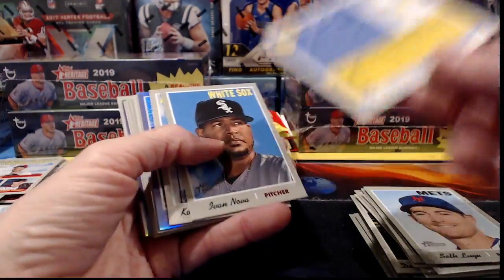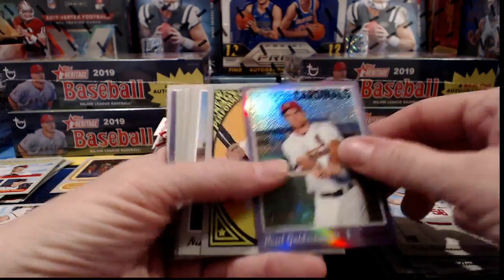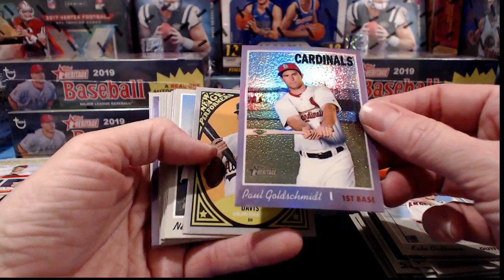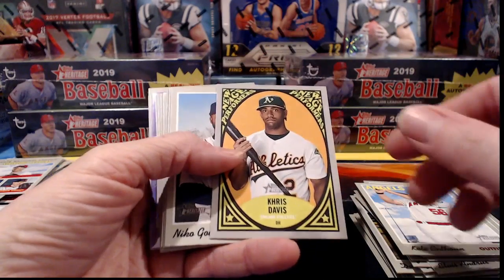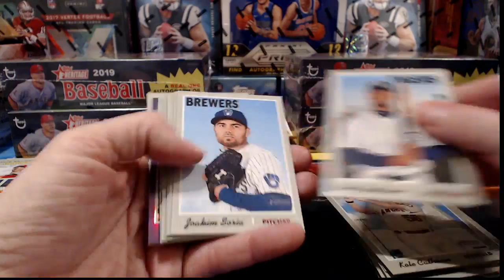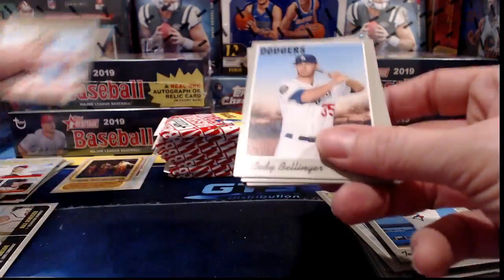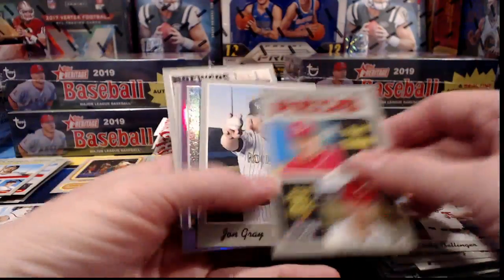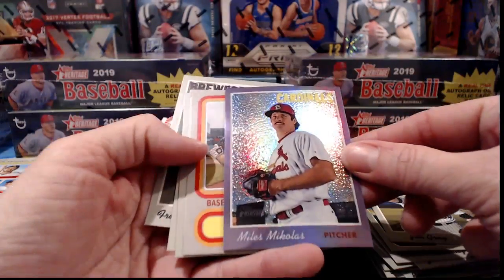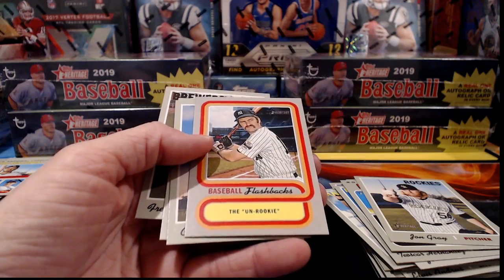You know what? We should be getting word on Bryce Harper, shouldn't we, this week, I would think? Paul Goldschmidt, Cardinals. I'm never going to get used to that. Well, I will eventually, but every time I see Goldschmidt, I still want to say Diamondbacks, but he's a Cardinal these days. And there's another Cardinal hot box. That one is Miles Mikolas.